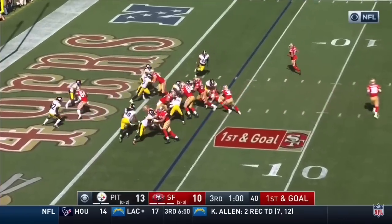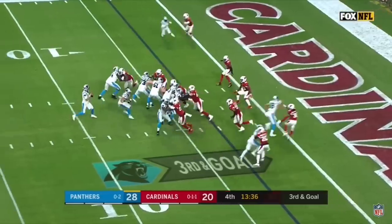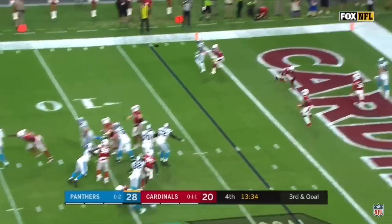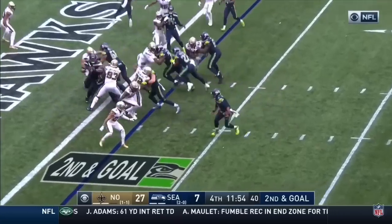First and goal. This is Wilson. Wilson to the goal line. Touchdown. Allen. Looking left. Back in the end zone. Greg Olsen. Touchdown. He's keeping it.